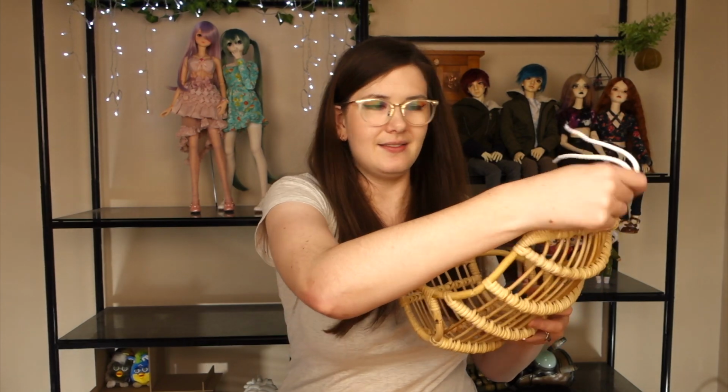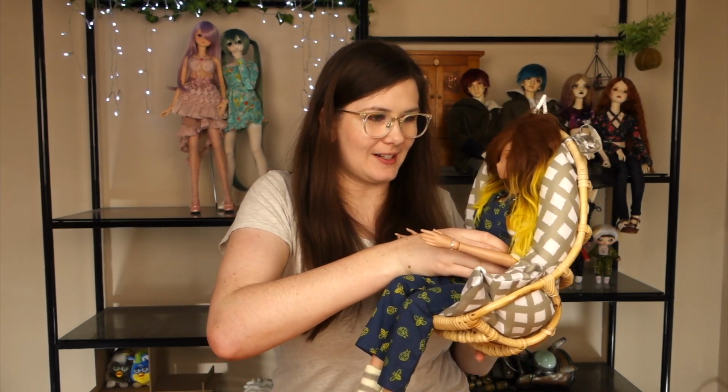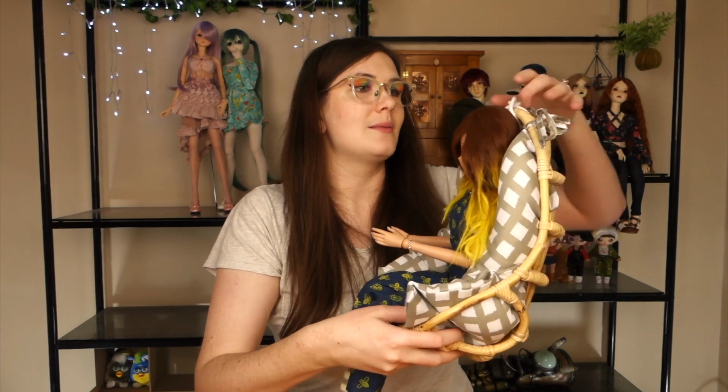In fact, I might grab this other egg chair for comparison. I know that a few of you were able to find this yourselves at Kmart. I might pinch the cushions from this one, plop them in here so that we've got something a bit comfier, and then see if we can get B in it. Okay, but it's perfect though. It actually seems to be the perfect size for her.